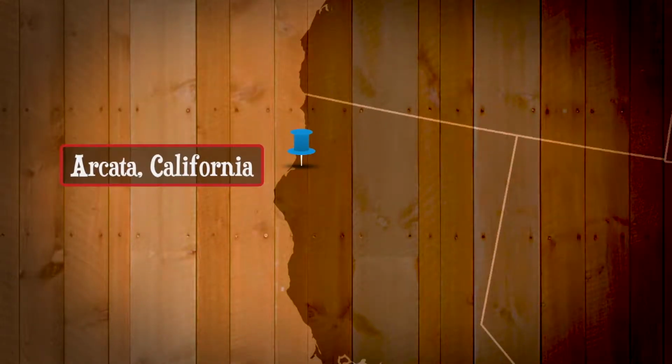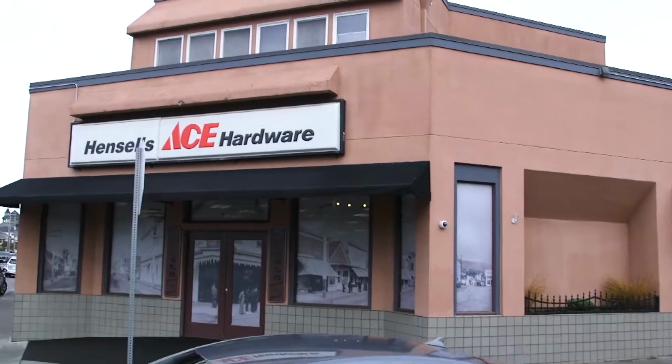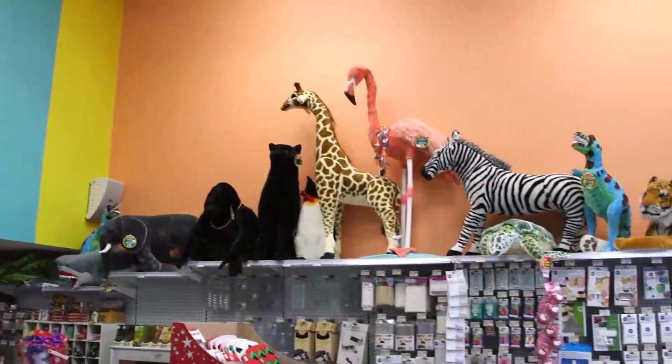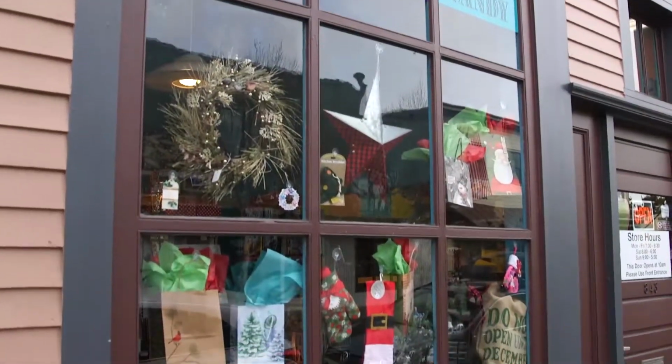Nestled on the Northern California coast is the small town of Arcata, home to one of the coolest hardware stores on the planet. Hensel's is just one of those stores that has a very unique, fun, kind of youthful vibe to it. When you walk in, you just feel like this is above and beyond your typical store. And it's a store that just gets renewed and reinvigorated every year, so it stays fresh and relevant in the market. But this is the store, the downtown store, where everybody goes.